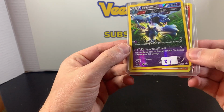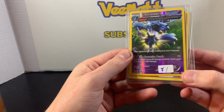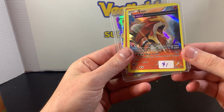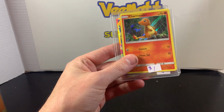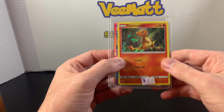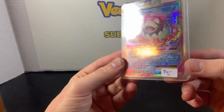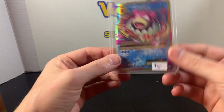We got a Nidoqueen here from 2015. I do love this card. It's number 69 out of 160. What's there not to love for $1? We have Entei right here, beautiful as well, from the same era. I think it was the same set even. We do have a 2017 holographic Charmander right here for $1, which I think is a great deal. And then we get the Mega Slowbro EX from 2016, and I also did not have this for my collection, so I needed this one as well, so happy about that.